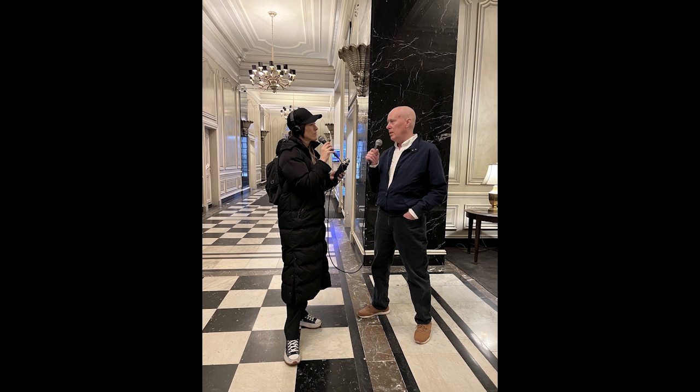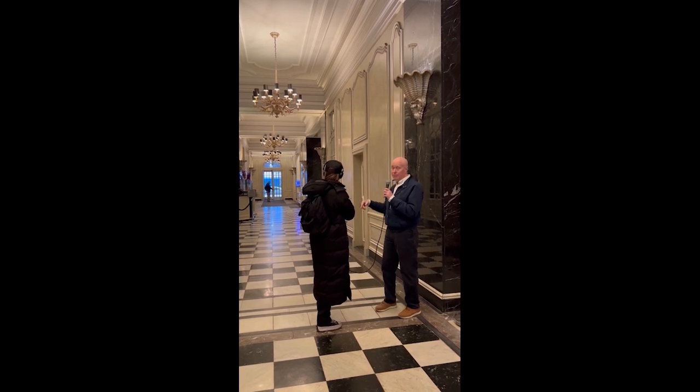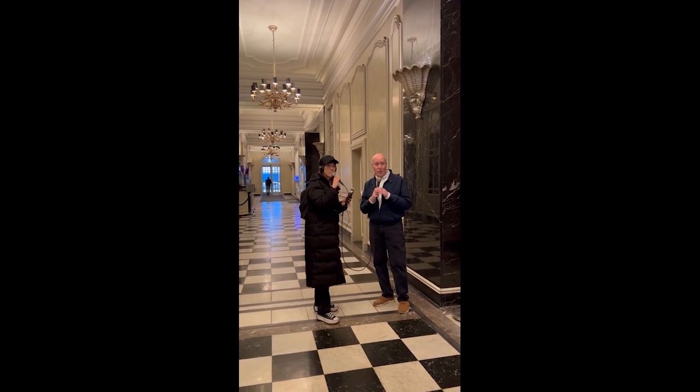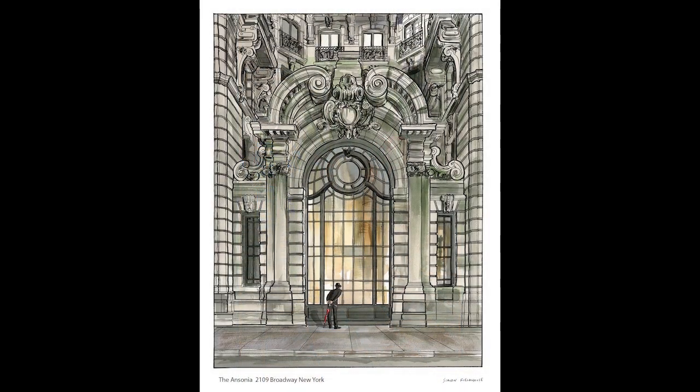There were actually three entrances. There's one off Broadway, and this one, which is still there on 74th Street, and the one we just came through on 73rd Street. And there was a restaurant on the second floor. There was a pool down in the basement. This is the original building.